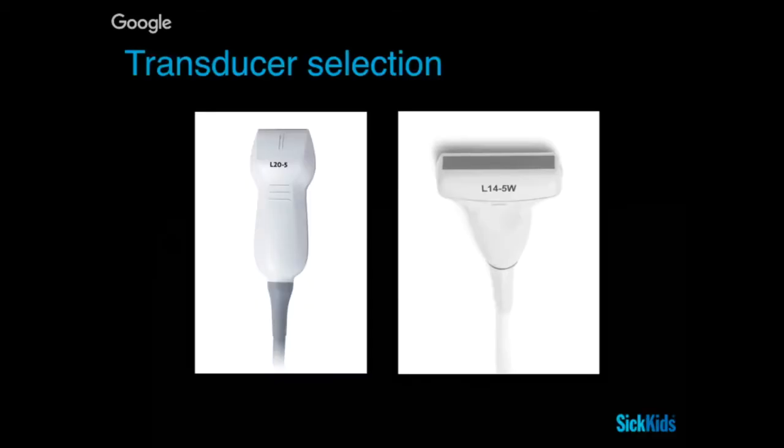Then how do we proceed to do a nerve block? So first, transducer selection, because we're going to do that with our ultrasound. It's the high-frequency linear transducer that you want because it's a superficial procedure, right? So it's in the superficial tissues. So with your linear transducer, you're good.